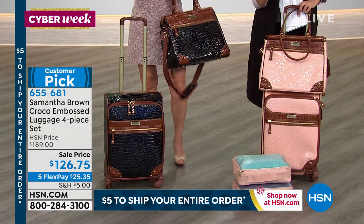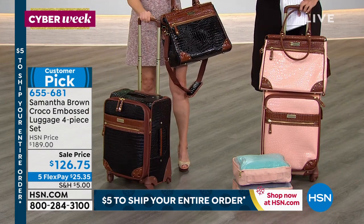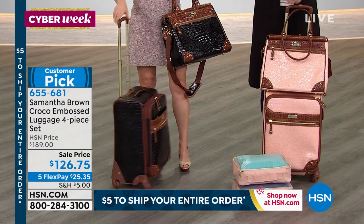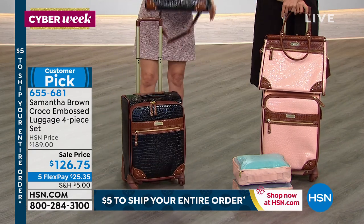Plus, you can do this on five flexible payments, meaning one payment, you get delivery right away. It's $25.35. You choose the card, open up that wallet, and let us know which one you want to use. We can do PayPal, we can do debit card, we can do HSN card. You may even add another flex with that HSN card.